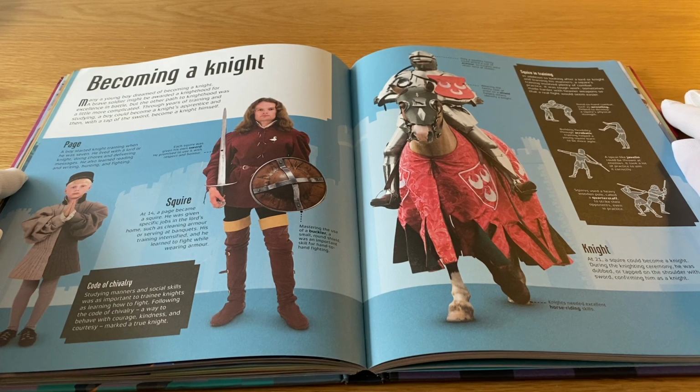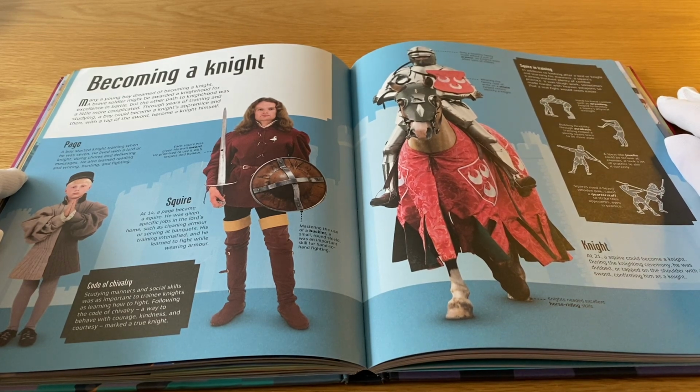How do you become a knight? First, start as a page, a boy. He started knight training when he was 7. He lived with a lord or knight, doing chores and delivering messages. He also learned reading and writing, hunting and fighting.